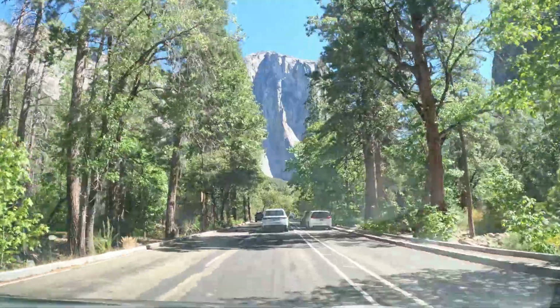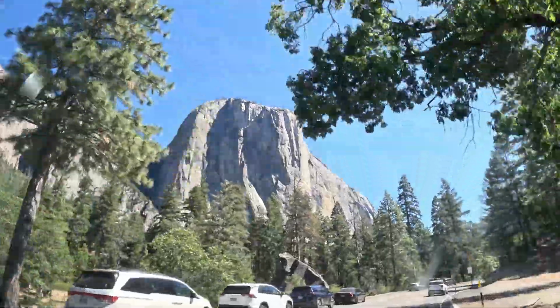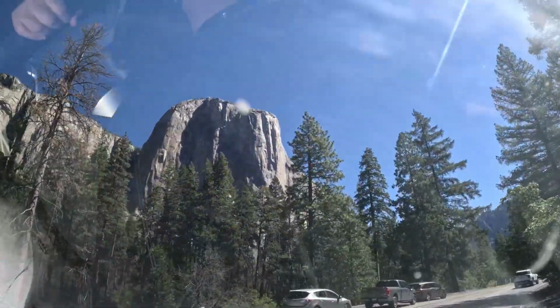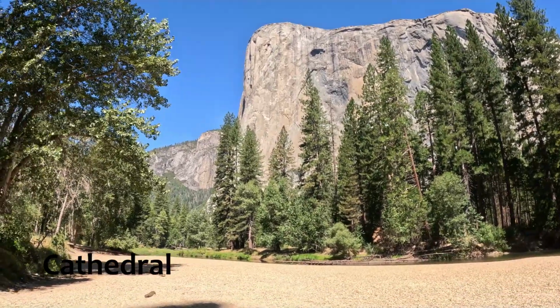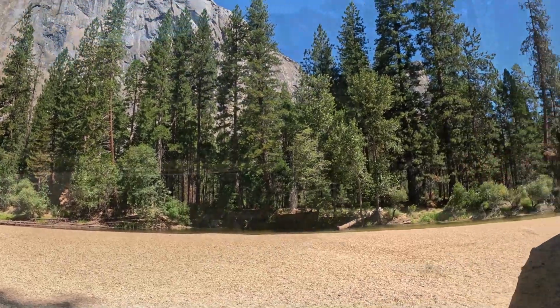We are now heading to the next spot, and while driving you can see great views of rocks such as El Capitan, which is the one just in front of us while driving, and there are plenty of spots to stop by on the road. This is a place called Cathedral.